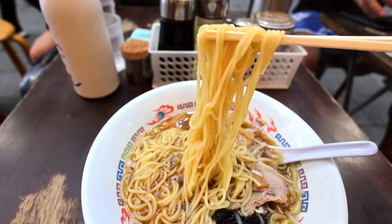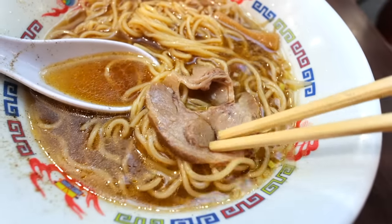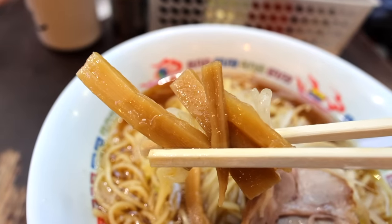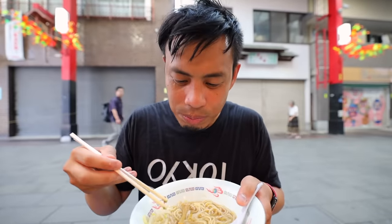That's like the perfect firmness. The chashu itself isn't too bad. It's not like the biggest chashu in the world, but again, this is value. The menma is pretty soft, and this nori is pretty soaked in by now, so I'm assuming it's going to be pretty soft as well. Yeah, it's soft.